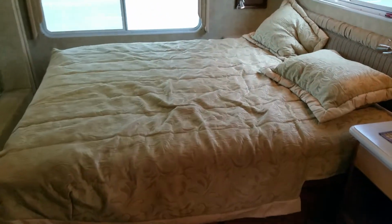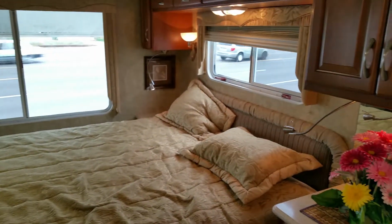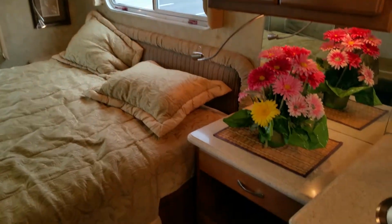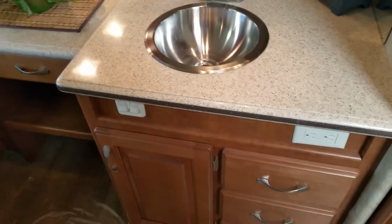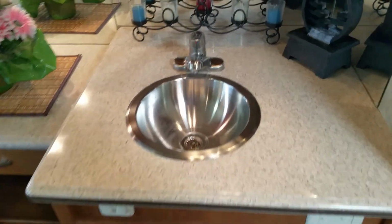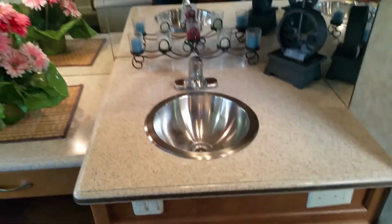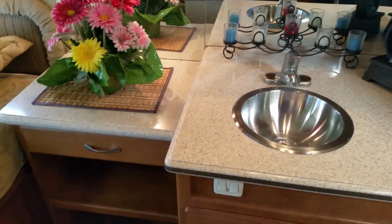Here we have a king size bed, nice big windows, reading lights. These little things come down and are reading lights. Something else that I've noticed in some of these new trailers is they'll do a solid surface in the kitchen, but the second they get up to the bathroom, they get cheap. And you can see that that is not the case with this Alfa.